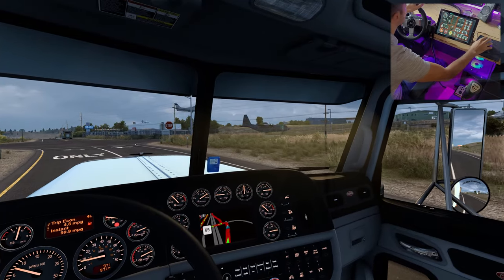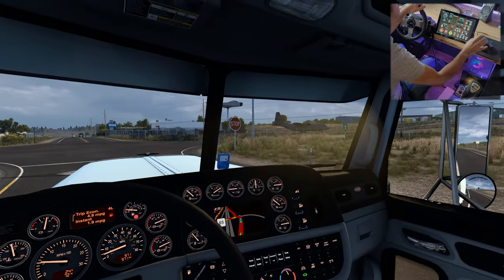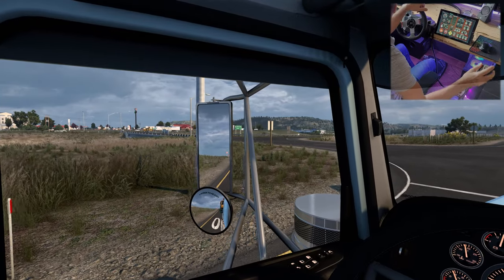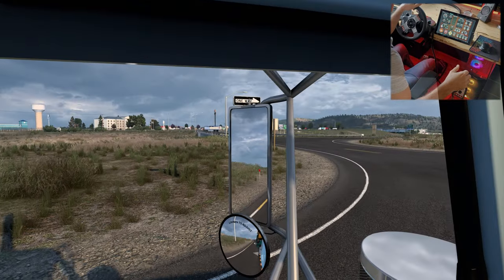Only if you have like a museum or something like this, but look at that. That's awesome, man. Whoa, that's cool. First time I come here. Alright, let's do it.